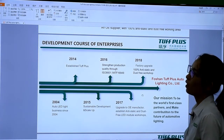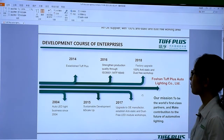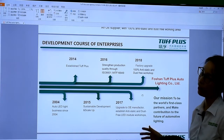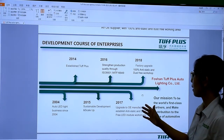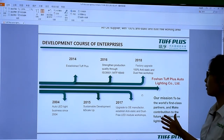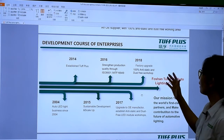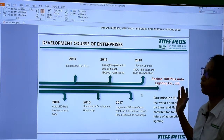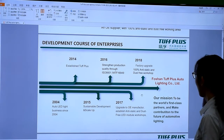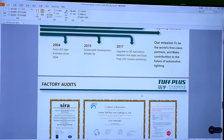In 2016, we upgraded our factory again and strengthened our factory quality through ISO 9001 and IATF 16949. In 2017, we upgraded once again, became an OE manufacturer, and established an anti-static and dust-free LED module workshop. In 2018, our factory upgraded again to 100% anti-static and dust-free workshops. Now Tuff Plus is growing. Our mission is to be the world's first-class partner and contribute to the future of automotive lighting.